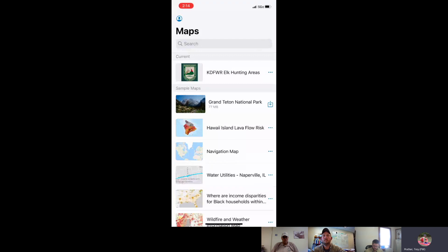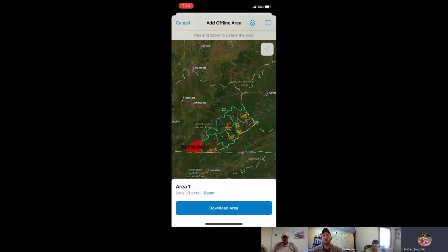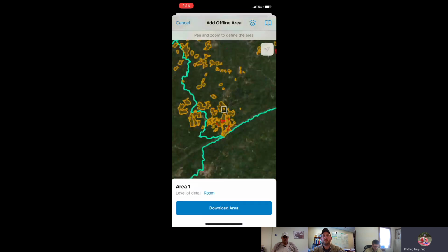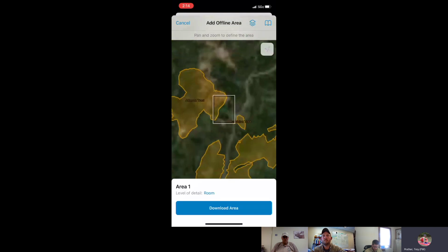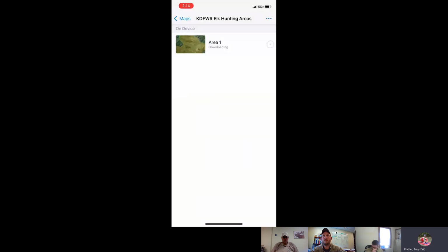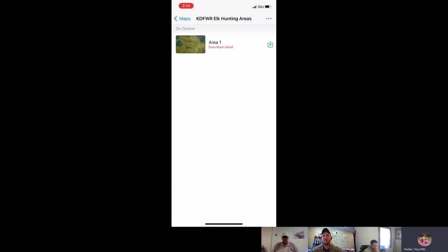All right, let's try this again. Sorry. Add offline area. You can go through and find the specific area that you want to focus on. Then you hit download area. Now you give it a minute. Well, you don't need an account to do this. It's bringing that up. But there must be one layer that I don't have that setting enabled on. Once you download this area, it will store that area on your device.